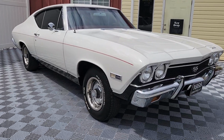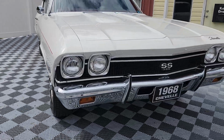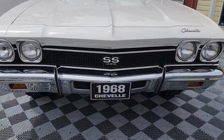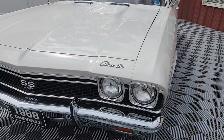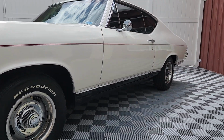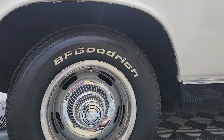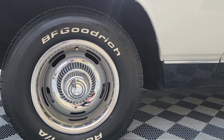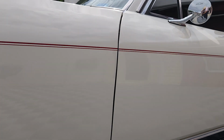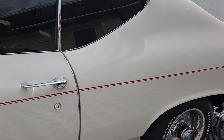Here we are at Auto World of Conway, previewing yet another amazing Chevelle Super Sport. This numbers matching 68 is what I dreamed of when I was a kid. This is the car that I always wanted. So we're proud to offer that here at Auto World of Conway.